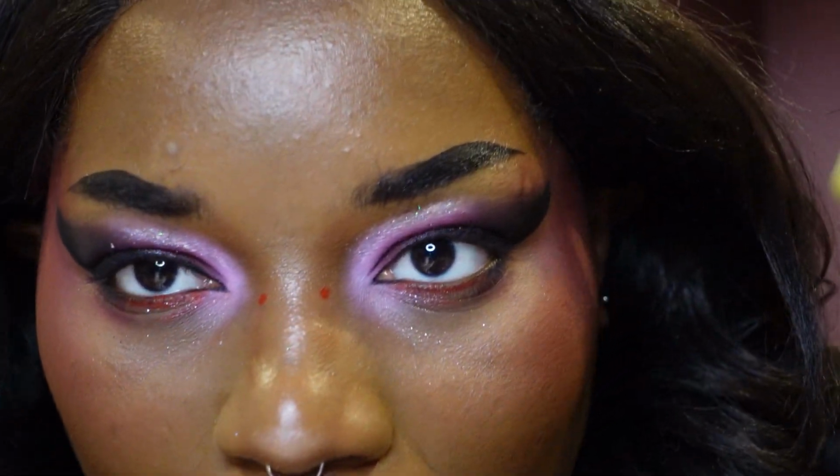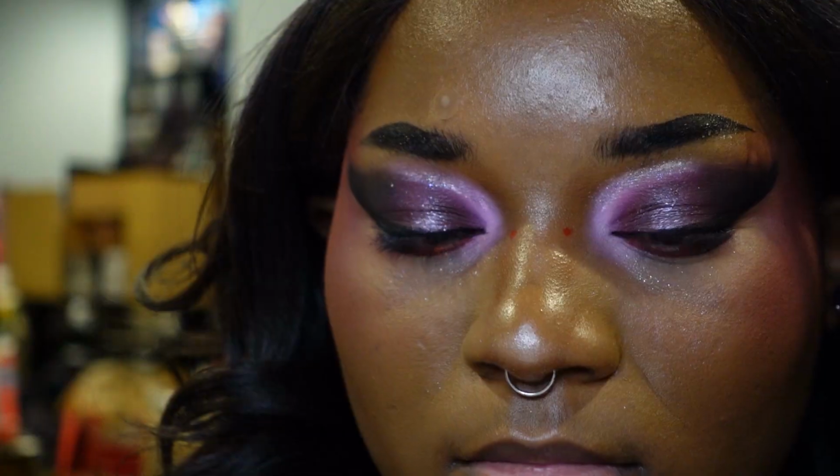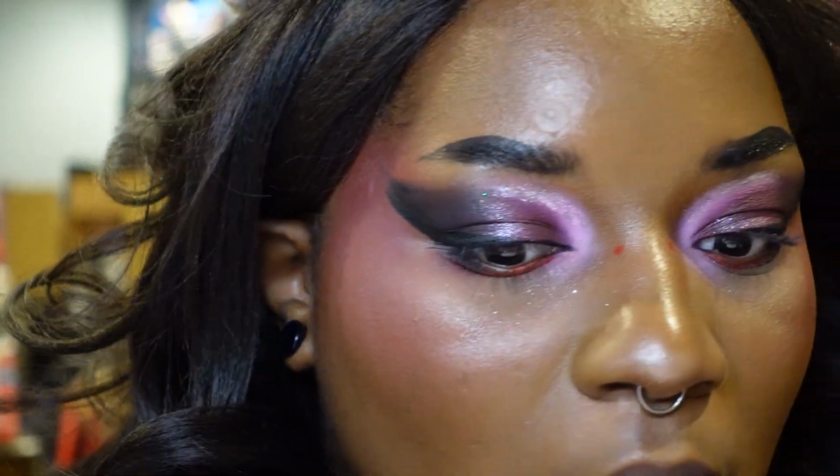There we go, blend them into each other. My eye shapes aren't exactly the same. I could have tried to do my eyeliner like hers, but because my eyeshadow goes up so much higher, it wouldn't have looked good. Okay, and then the last thing I am gonna do is my lip combo that I wanted to try.